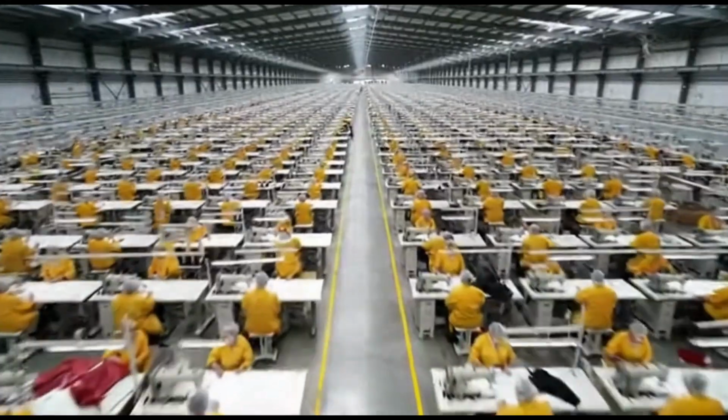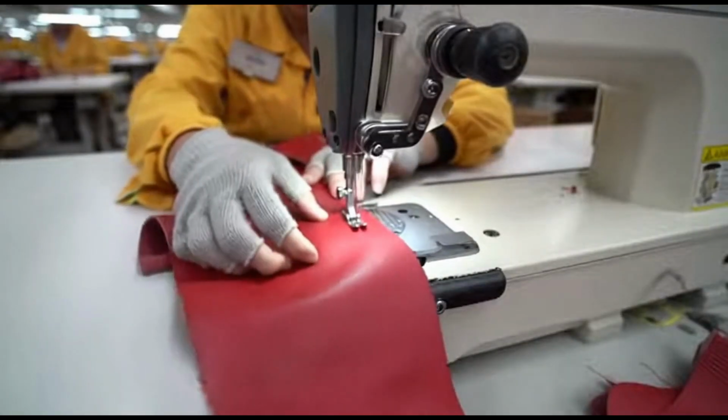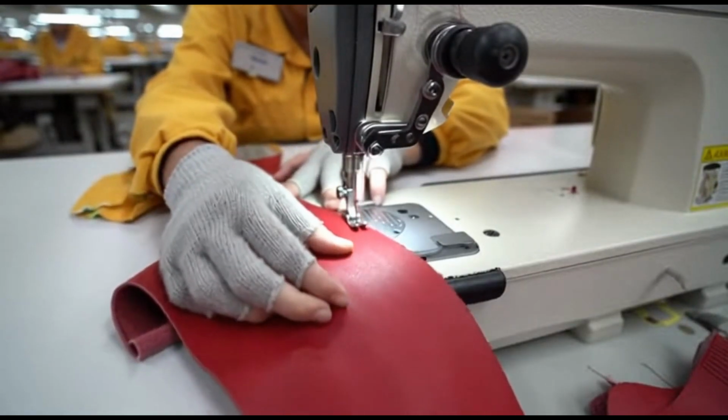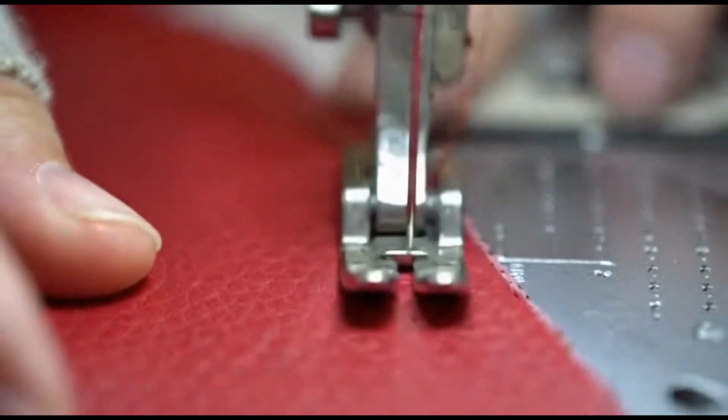From robots, we move to the human touch. Hundreds of skilled artisans work in unison. This is the heartbeat of the factory. It takes an entire army of experts to keep up with the global demand.